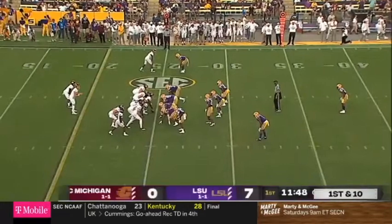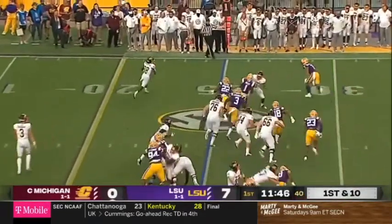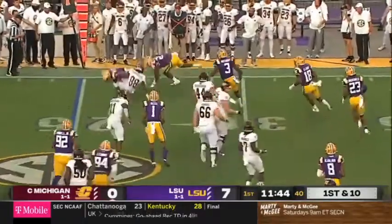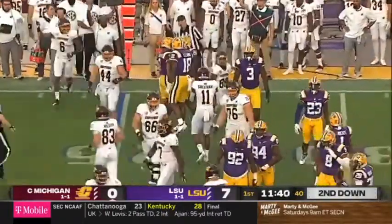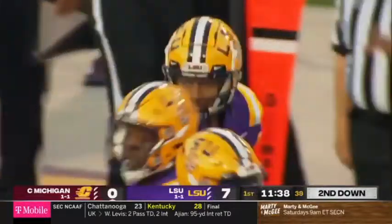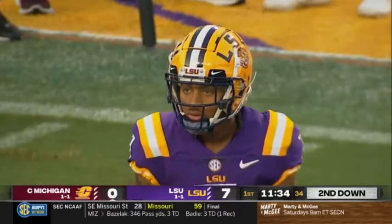Jacob Sermon, the kind of kid that you don't recruit at Central Michigan, you hope to get in the transfer portal. Extremely talented. Khalil Pimpleton is their leading receiver, and he gets bottled up after a gain of one. Derek Stingley Cole making a physical tackle that may have been missing last week. Well, and that's something we talked to Ed Orgeron about in the UCLA game.